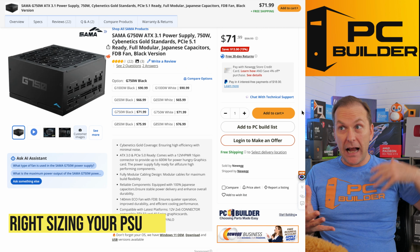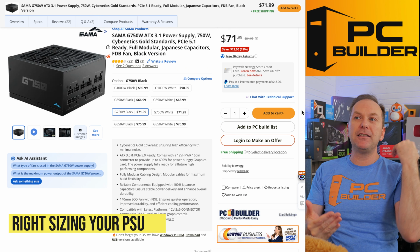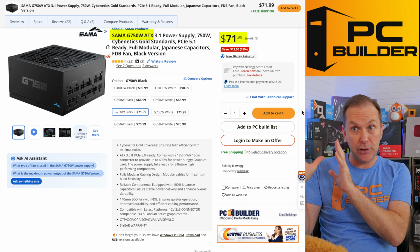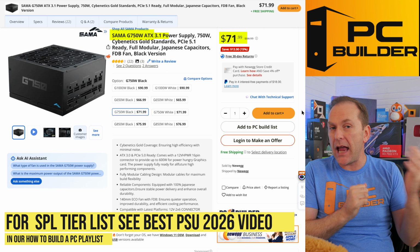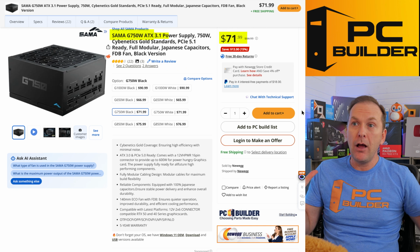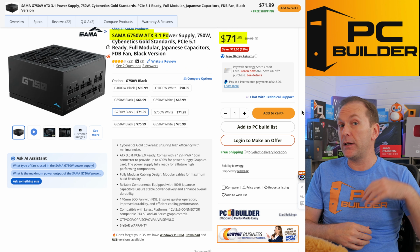Speaking of money in the budget, I decided to get a cheaper version of a PSU that's just as good. This is the Sama G750. It's 100 watts less in terms of overall power. We don't need all that power. This is perfectly adequate for the build that we're looking at here. It's ATX 3.1. It's A-tier rated on the SPL PSU tier list, just like the Montech Century 2 is, by the way. So the same rating. We're not really losing anything. We're just kind of right-sizing it to save about $20 that we can use somewhere else.